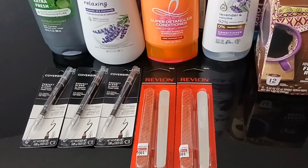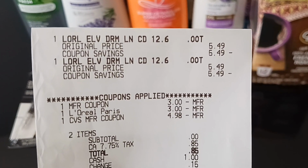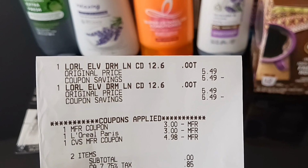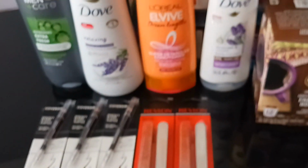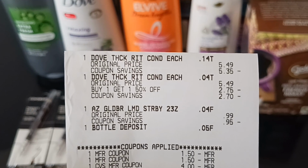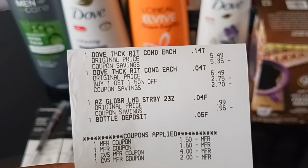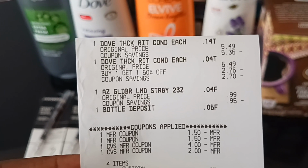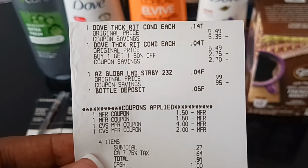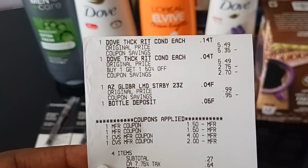All right, the other one we did was the L'Oreal. There goes $3 printable. There goes the digital. We rolled the $5 extra care buck that was reduced down to $4.98. Nothing out of pocket, got back $4. And then we did the Dove. All right, 2 Dove, buy one, get 50% off. We added another Arizona tea because we needed a filler. And so I rolled the $6 in extra care bucks. I thought it was 27 cents, and then we walked away with $2 in extra care bucks.